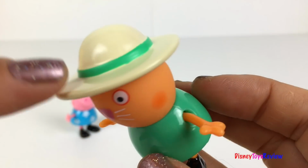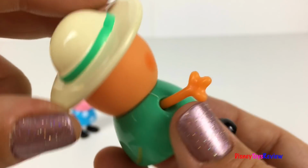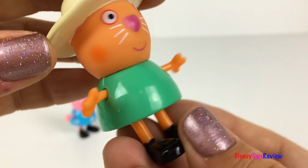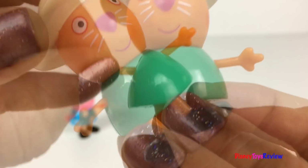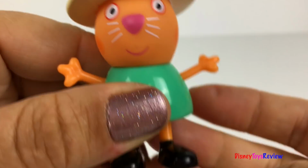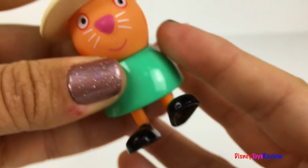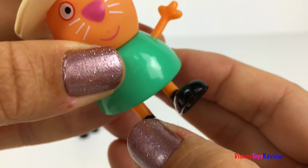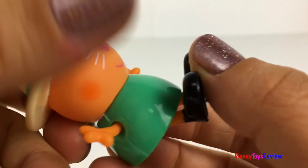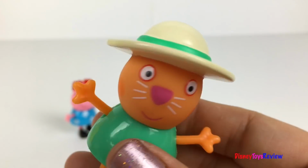Here's Candy Cat. She's wearing this cute gardening hat. Look at her cute green dress. It matches the ribbon in her hat. Her arms and legs both move. She's super cute.